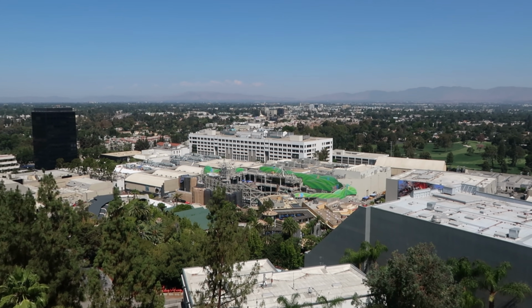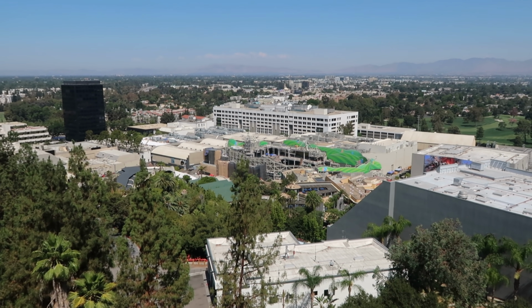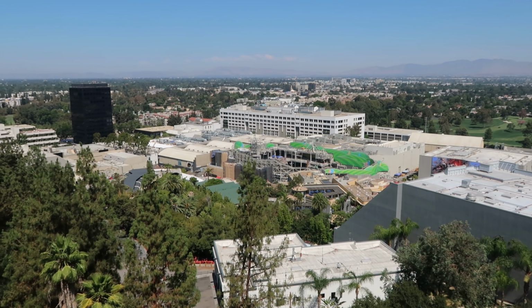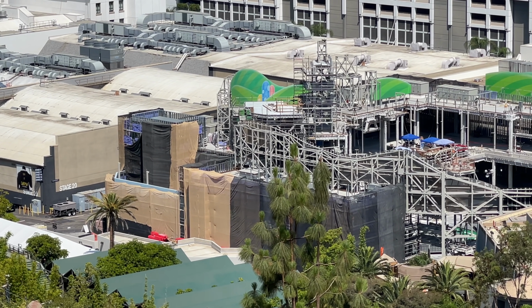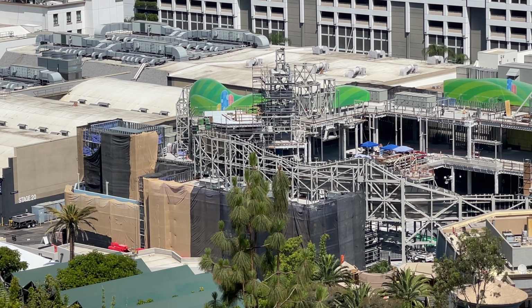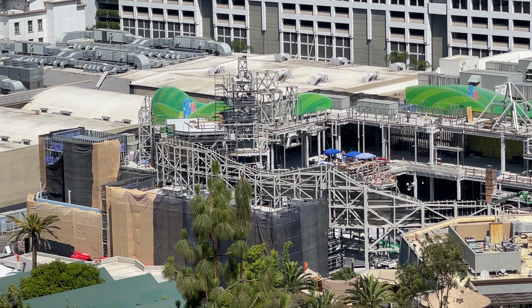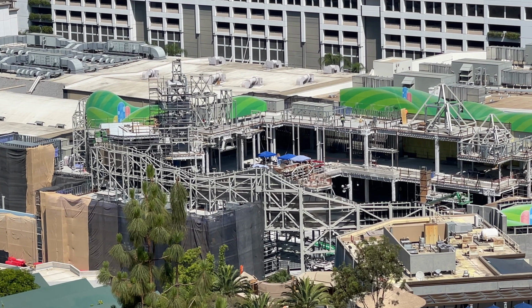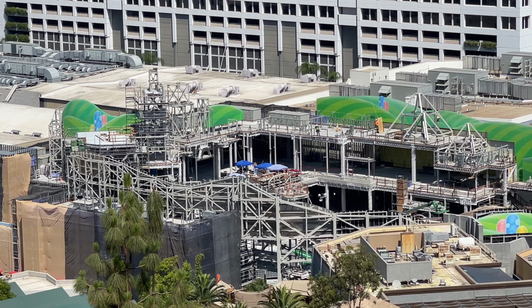And it looks like from this vantage point, I'm not really seeing anything new this week. It's just the same. They have the insulation being installed, and that outer sheeting that goes on the metal around the perimeter of Super Nintendo World. Other than that, I can't really see anything. I'll zoom in and see if I can get a couple shots.